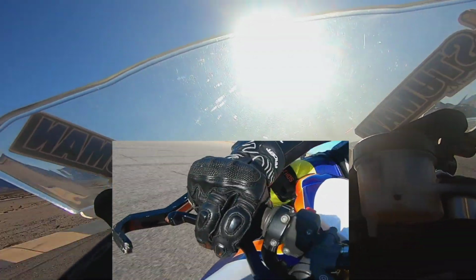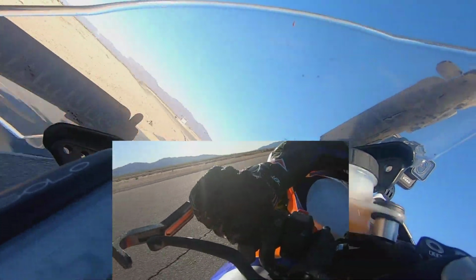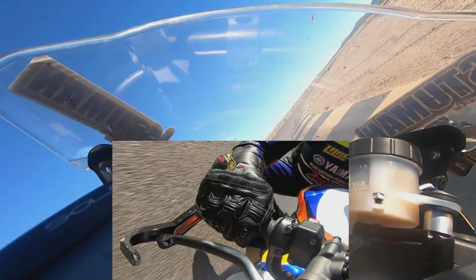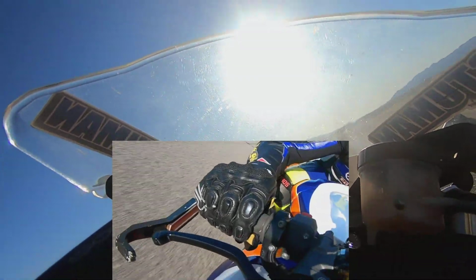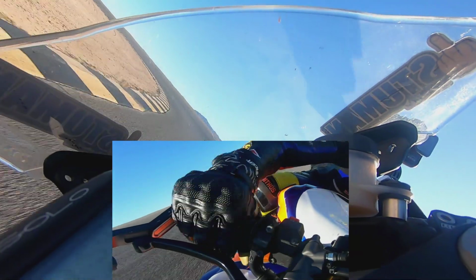On the brakes, throttle's closed. Middle of the corner, very gradual roll on. On the exit, getting aggressive, trying to get the bike pinned. That's going to happen a lot quicker in this corner because it's a much tighter corner. So there's my mid corner and there's my drive, right? A longer corner, slower roll on, and now to the drive and trying to get it pinned as quickly as we can.